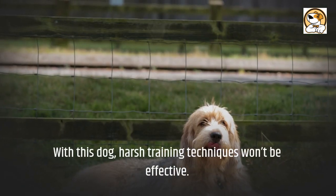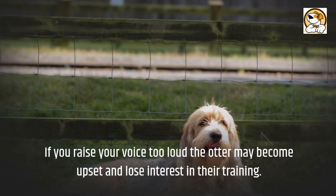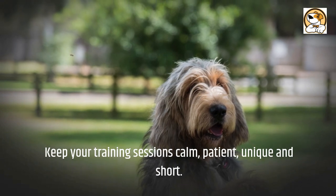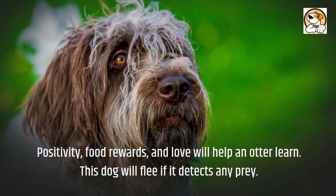With this dog, harsh training techniques won't be effective. If you raise your voice too loud, the otter may become upset and lose interest in their training. Keep your training sessions calm, patient, unique and short. Positivity, food rewards, and love will help an otter learn.